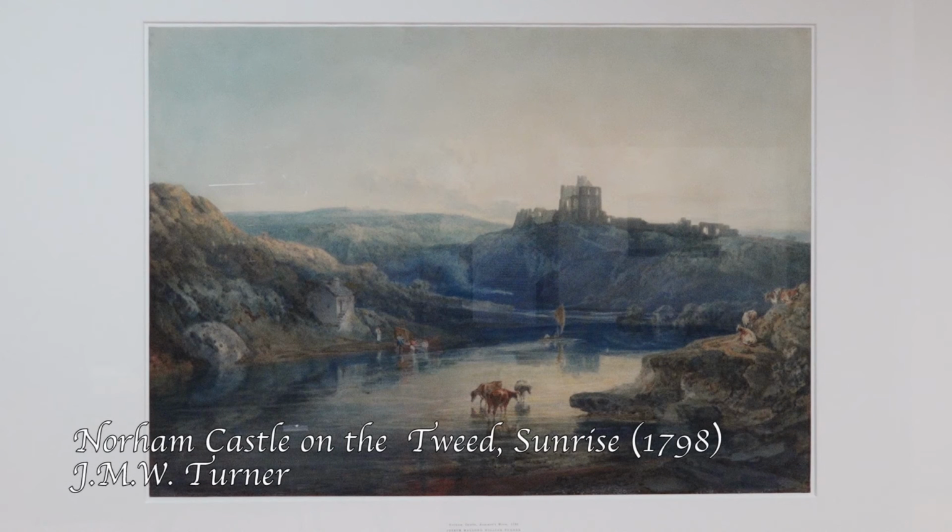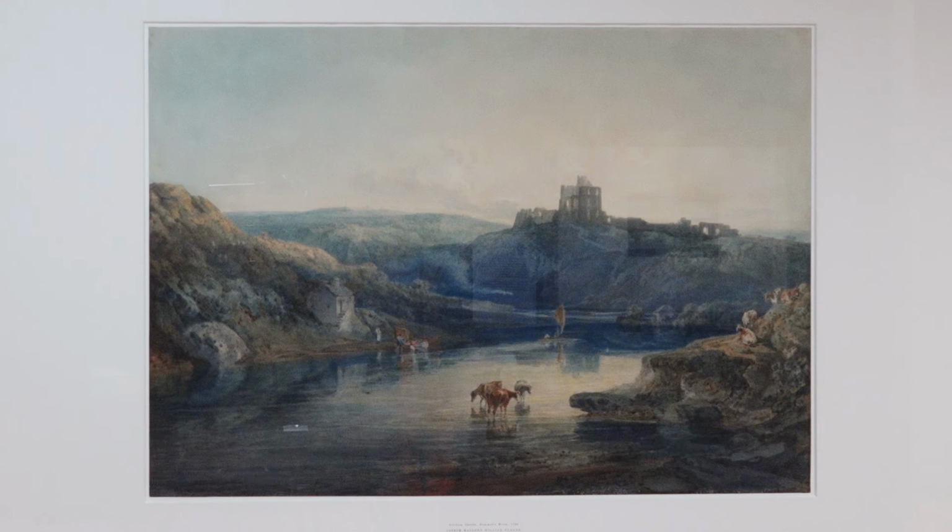So Norham Castle on Tweed, which is painted in 1798, it's actually a second example. He painted an original one which was shown at the Royal Academy, and someone at the Royal Academy really liked it and said, could you paint me one? But Norham is particularly important because he produces several pictures of Norham throughout his career.